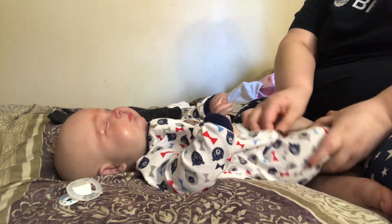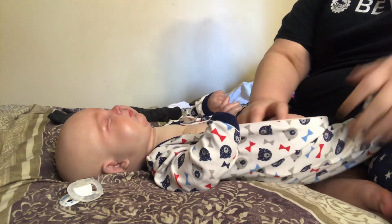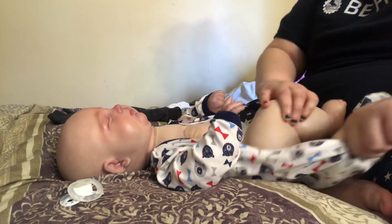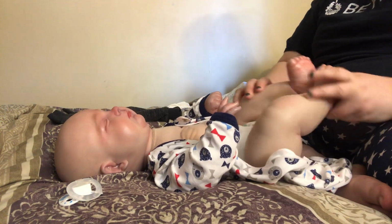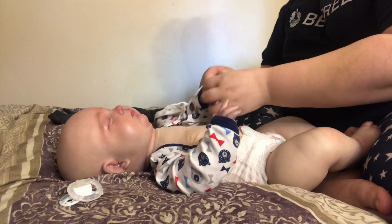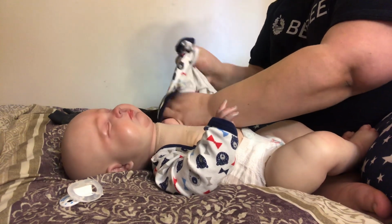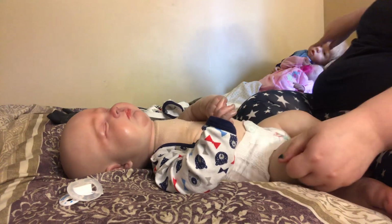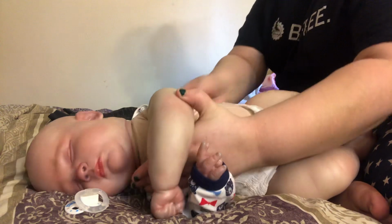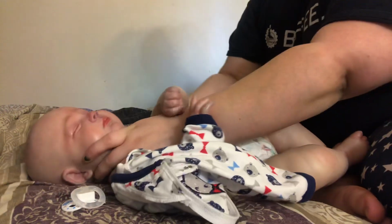I want to go buy him some shorts and maybe buy Nolan a few things as well, because Nolan has the least clothes out of everybody. So hopefully we can go find something. Nolan and Lila are right beside me watching. He looks so cute.